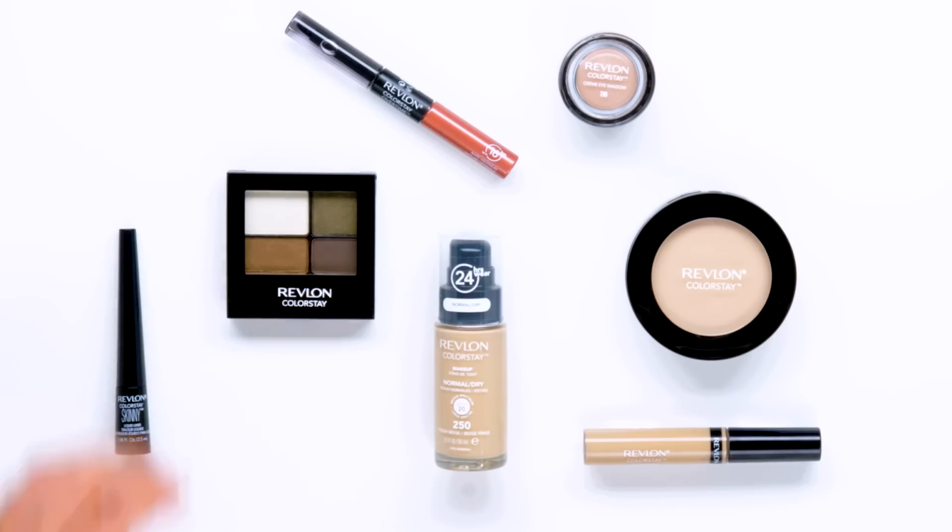My favorite way to create a bolder look is to add a smoky shadow and liner. So that's what we're gonna do. Smoky shadow! For the eyes, I'm using ColorStay 16-Hour Eyeshadow in Adventurous.